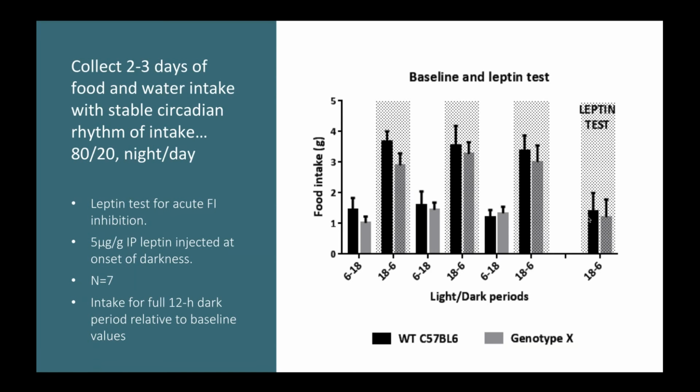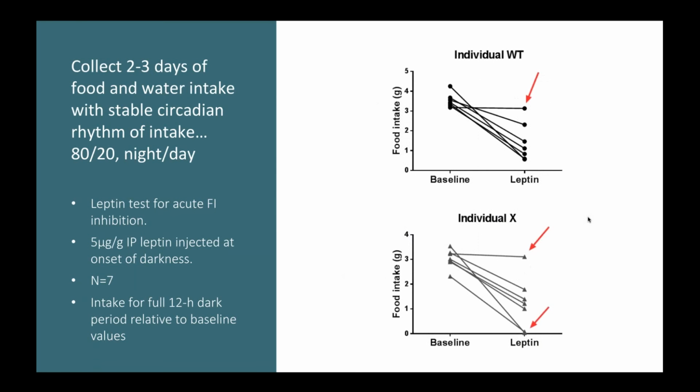Now what you can do here is go further into this data and do a graph like this. Again, we have food intake on the y-axis, and the dots on the left here are individual animals and an average of the baseline food intake during a dark period. The dots on the right are the intake on the day of the leptin test in the same time period.